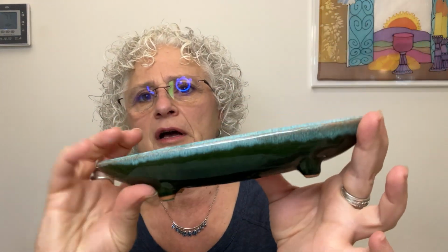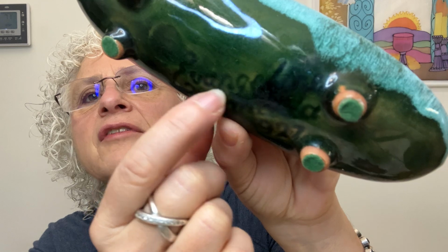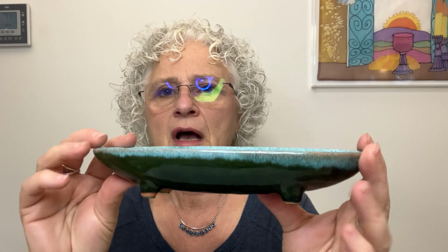This next dish I haven't been able to find yet. I'm going to show it to you first. It looks like it says Evangelo. It's really hard to see the end after Evangel because the glaze under it is so dark. It looks like it says Evangelo, Canada, and then it has the number 927.